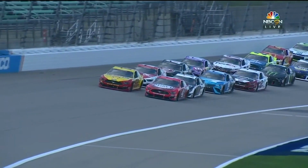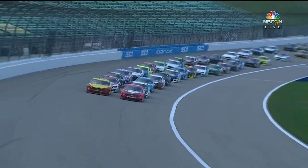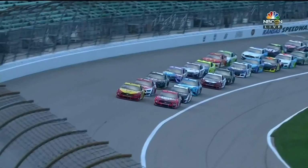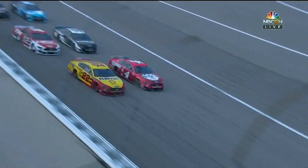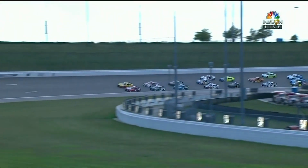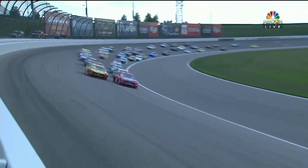All right, so it's Kevin Harvick in that red number 4 on the inside. Joey Logano, red and yellow, number 22 on the outside. 2 Ford Mustangs taking the green flag at Kansas. And already you see William Byron in the 24 down below the white line. That's fair here at the 1.5 miles, trying to find any track or maybe apron that he can use.